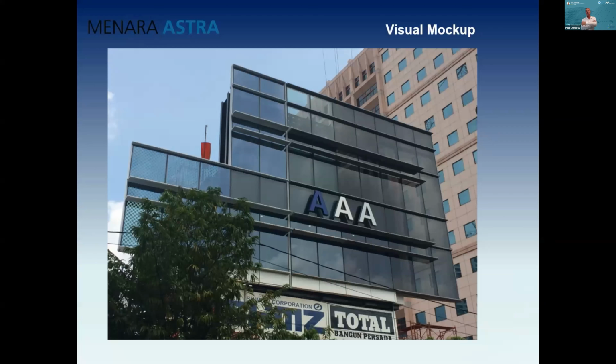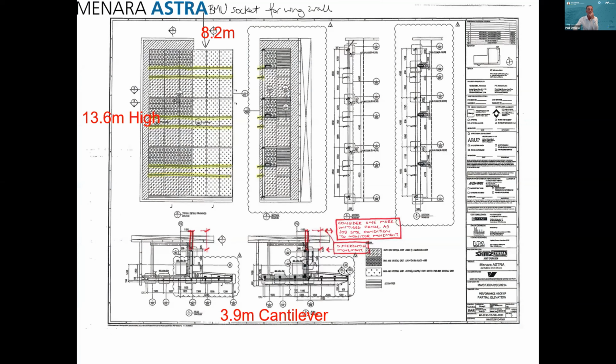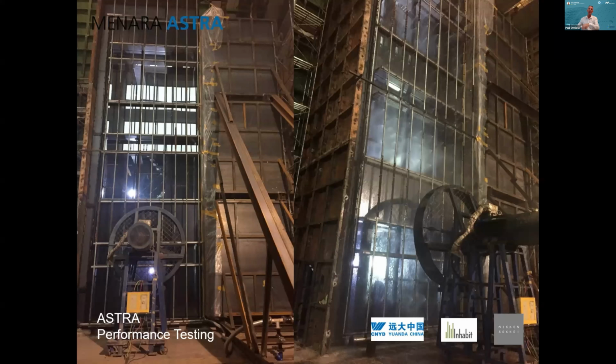Again, visual mock-ups. This was done on the hoarding, looking at glass selection, fins, signage, and lighting. And this was the performance mock-up, probably the biggest performance mock-up I've ever done in my career. 13 meters high, 8.2 meters wide, with a 4-meter cantilever, a very, very complicated cantilever on the building. And basically this was done in the laboratory in China, because it was a very, very complex chamber system for the wing. Inhabit did a fantastic job in putting this together for a performance mock-up.